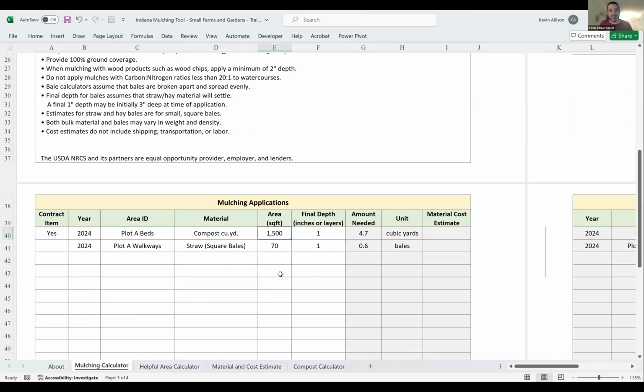So you can just look at your plan, I look at my crop plan and figure out where I need compost, or where I'm deciding to put straw, and then you just fill this up. And then for the contract items, you would hit yes. So in general, that's how to use that.